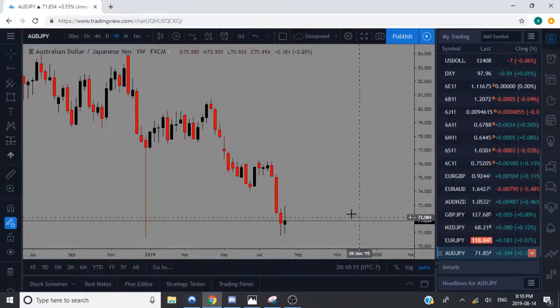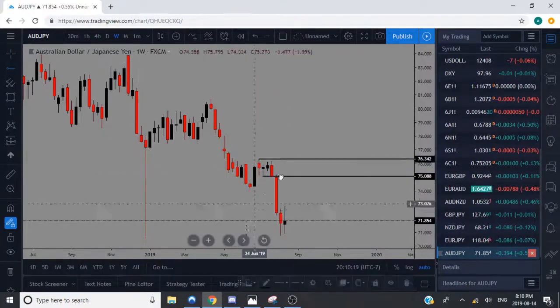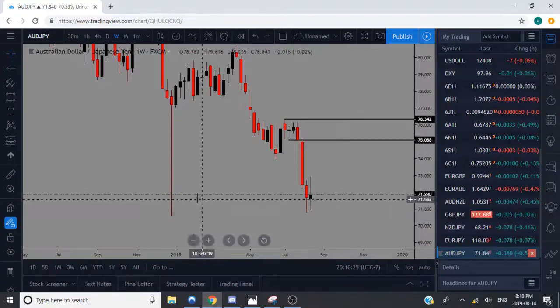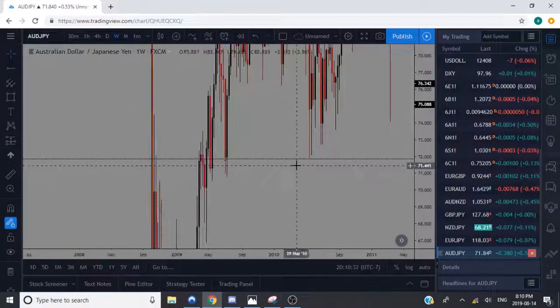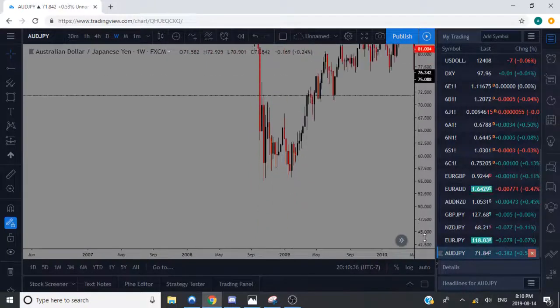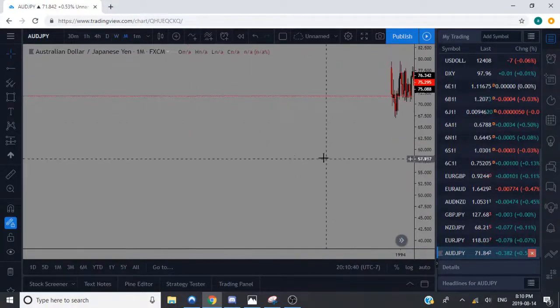Aussie yen. Weekly, oh, this is the weekly. How long have we been doing the weekly time frame? So this is the weekly supply that I like. As for weekly demand, we cannot be using it. There's nothing here on the weekly. We have to go all the way down. I don't see anything until down here, and that's probably a monthly time frame.